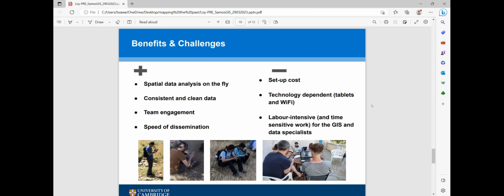There is a workaround to this. When one team member forgot to charge his tablet overnight, or her tablet, I will anonymize that, this team member was able to download KoBo Collect onto their personal mobile phone, and then they could access the data entry forms through a secure link that we sent to them.